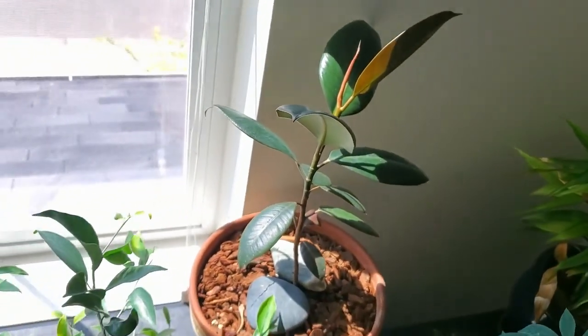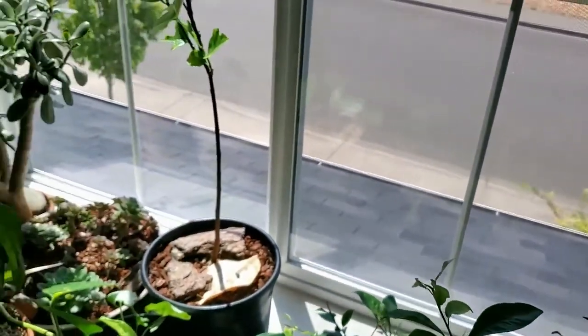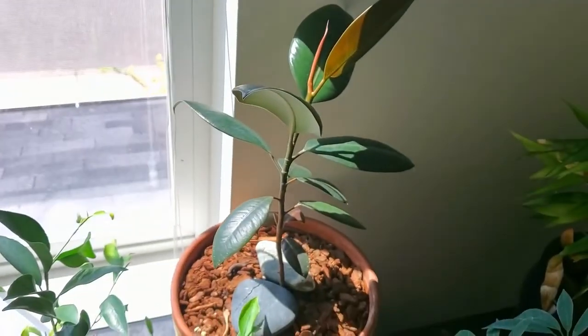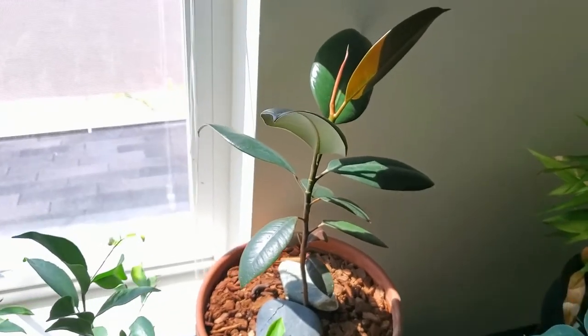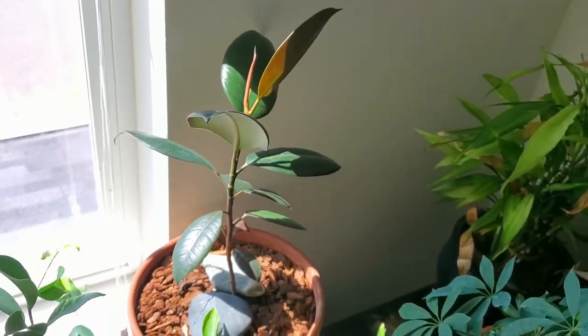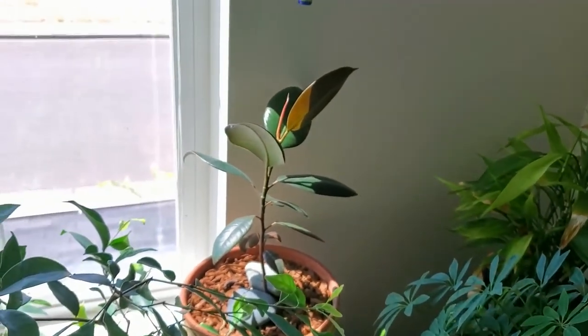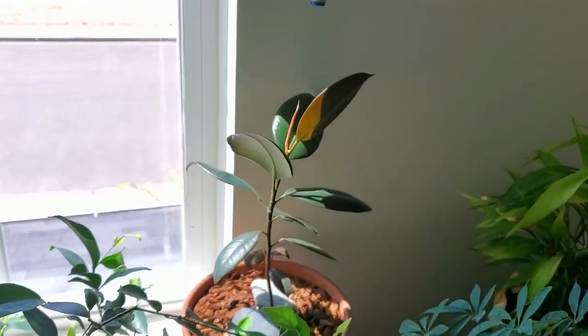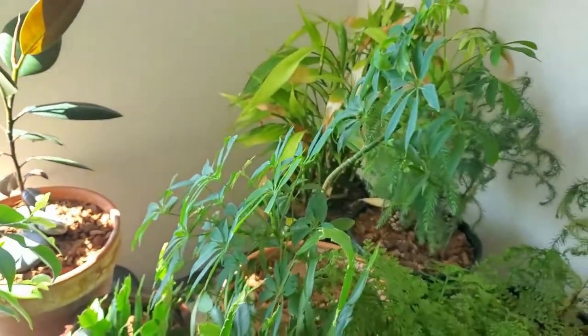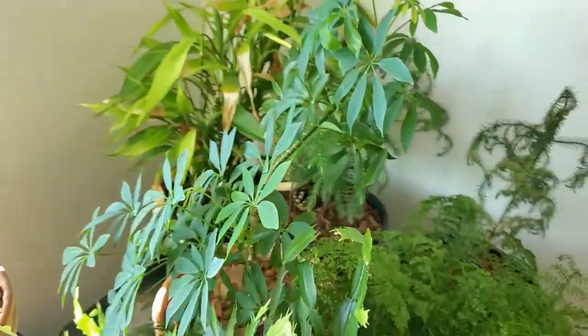Back over here, the same co-worker that got me that jackfruit and that angel wing begonia also got me this rubber tree right here. We kind of barter for these things, although he would give it to me free of charge, and I would give him stuff as well. But it's nice to get new stuff that he didn't have before.